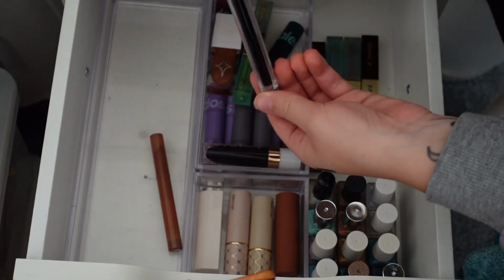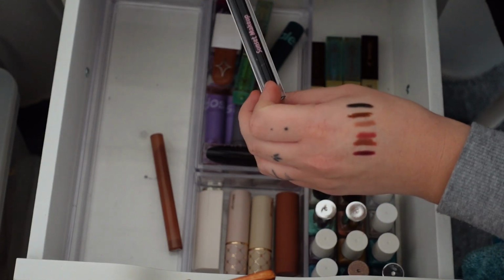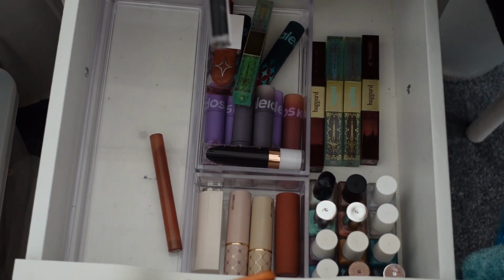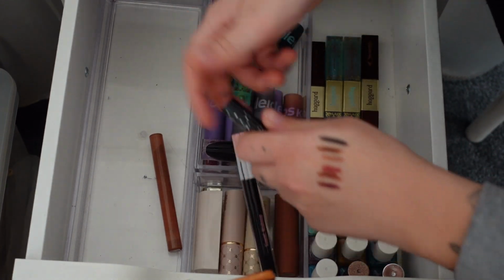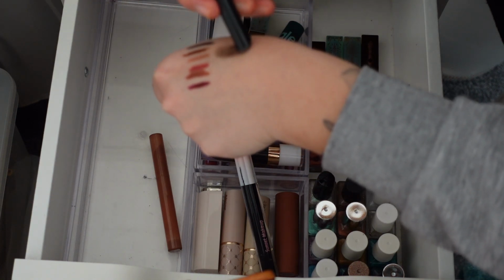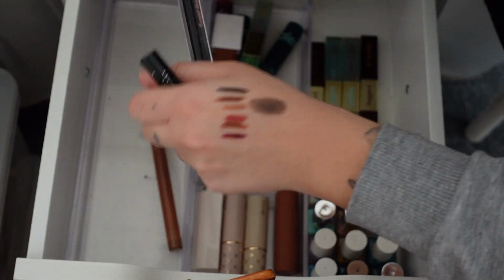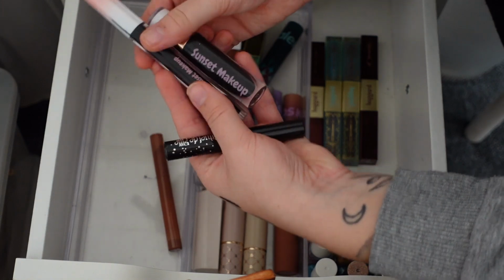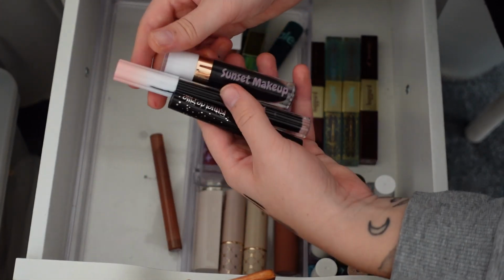We also have a black lip stain from Sunset Makeup. This is really cool. It's a very cool product. However, I've used it a couple times and the lip stain is really good, which is kind of a problem because it just doesn't come off. But this Black Locust kind of gives the same effect as what I want this lip stain to give. This is just a very good, long-lasting black. But I don't need a black lip stain, a black liquid lipstick, and a greyish black lip product.